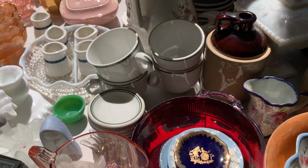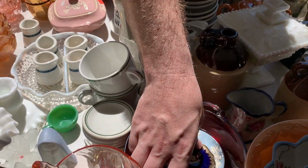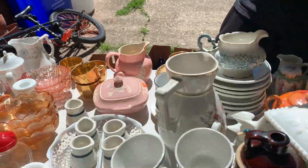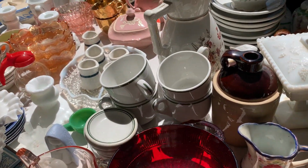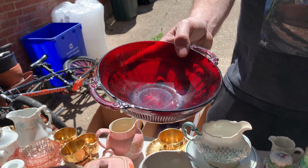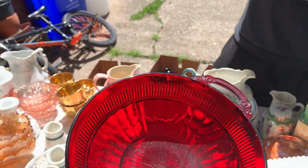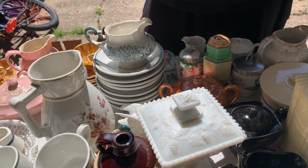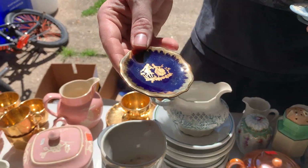Then this pretty red dish, which Ma Duke's grabbed. Are you going to show them? Yeah, very nice. You're going to have to pick it up, but you can't see it because it's a shadow. There you go. Okay, nice handles. I love those handles. And the inside of it's very pretty. Okay. And then we got this cobalt blue and gold Limoges butter pat.